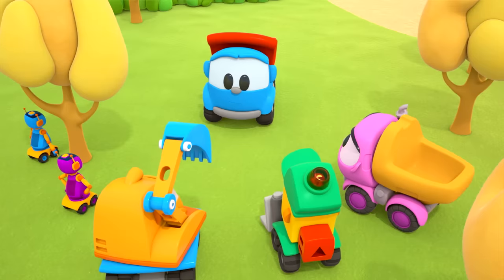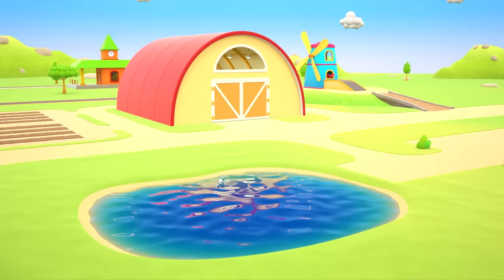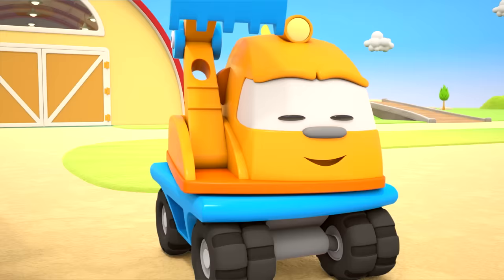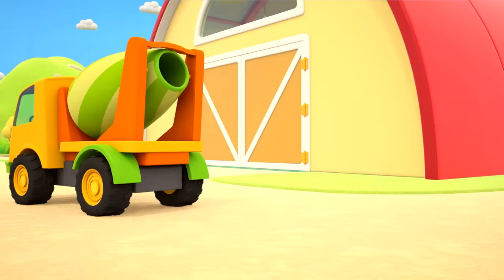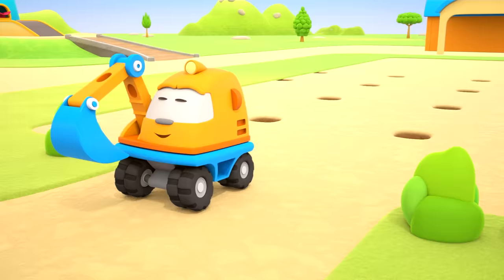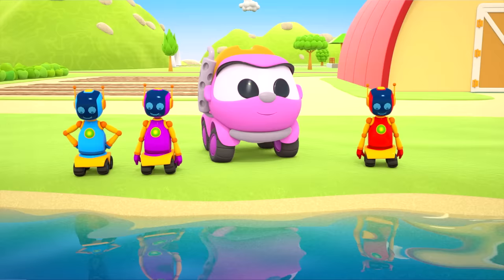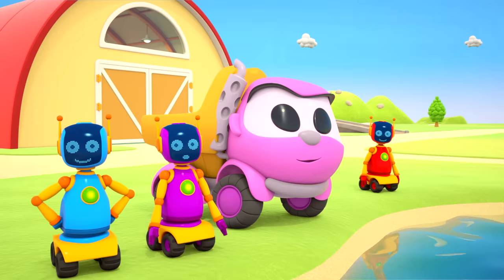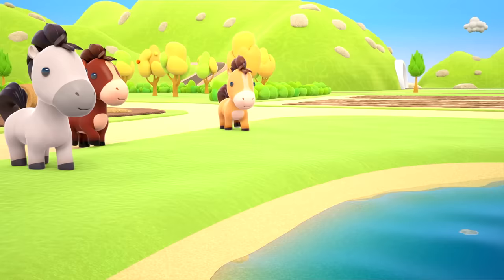Leo's decided to show his friends where they will build a stable, a house for horses. Here. What a wonderful spot. Scoop is going to dig the foundations. The concrete mixer's carrying wet concrete. It's pouring the mixture into the holes for supports. But where are the horses? Come here, come here! They're a little scared.